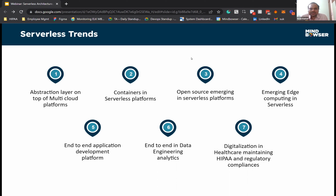There is a lot of data that needs to be processed at the edge, instead of bringing the massive amount of data to the cloud, which consumes a lot of network bandwidth and adds performance latency. So edge computing is becoming very popular, especially when we want to do analytics or IoT streaming analytics and all that. For that, serverless options are coming as a trend in the edge computing areas.